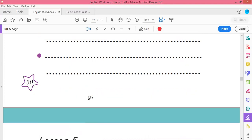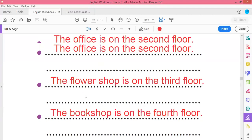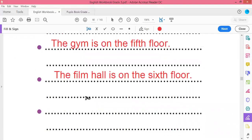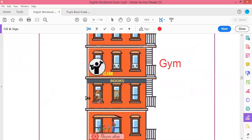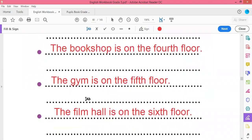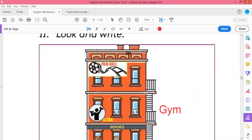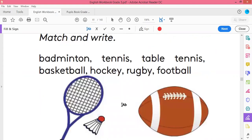Now what are the other blanks for? There are only seven floors, no? Yeah. Above that you have the rooftop, but it's not entirely a floor. We will go to lesson 5.